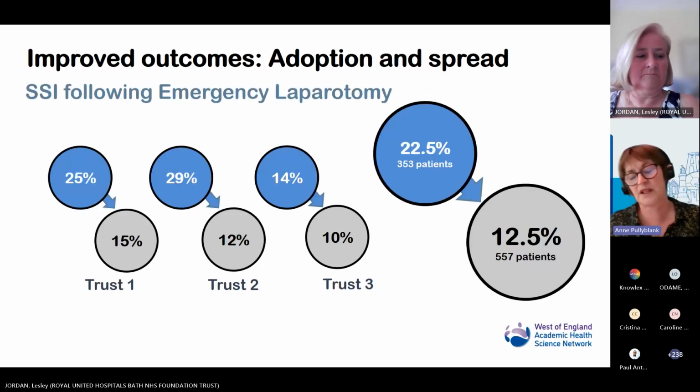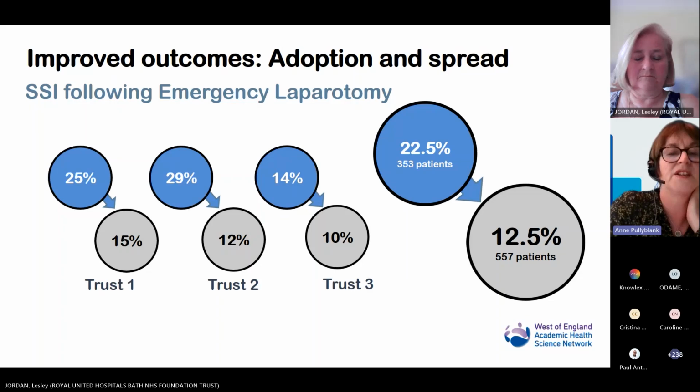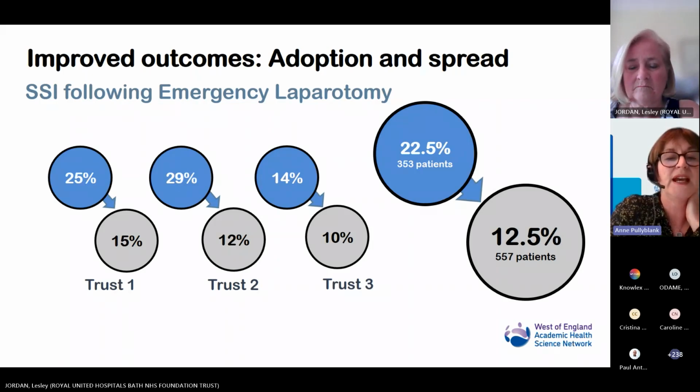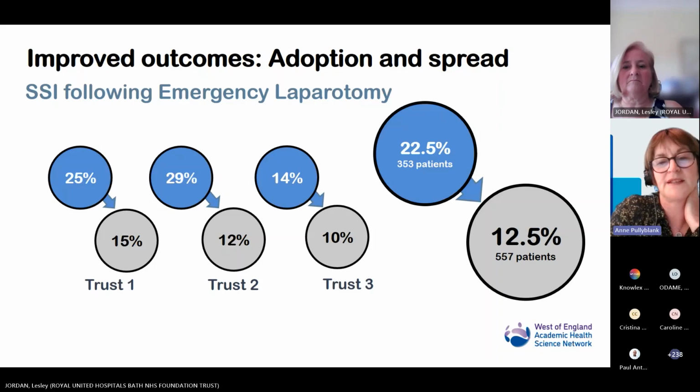Now, could this bundle be adapted and used elsewhere? Well, 3 of the trusts started to use it after emergency laparotomy, which is emergency abdominal surgery. And again, we replicated the reduction in SSI.